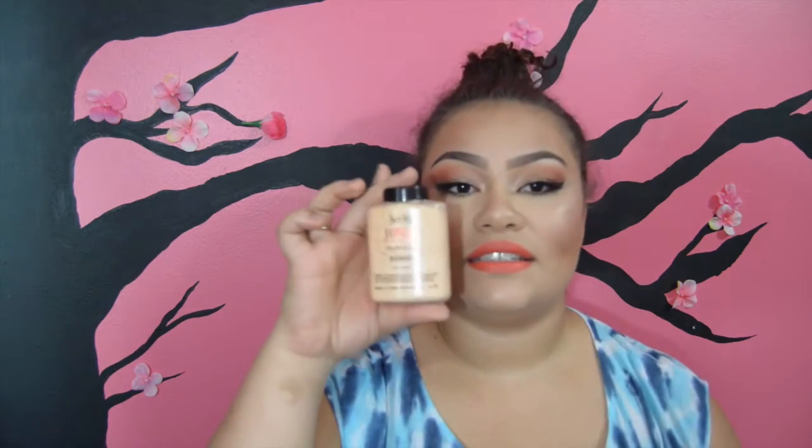I'll probably use this in a later video, but this you guys have probably seen before. This is the Ben Nye banana powder. Everybody and their mother uses this to highlight and bake their face. It's basically a yellow powder, and I use it to bake under my eyes. And then we're getting into the good stuff.